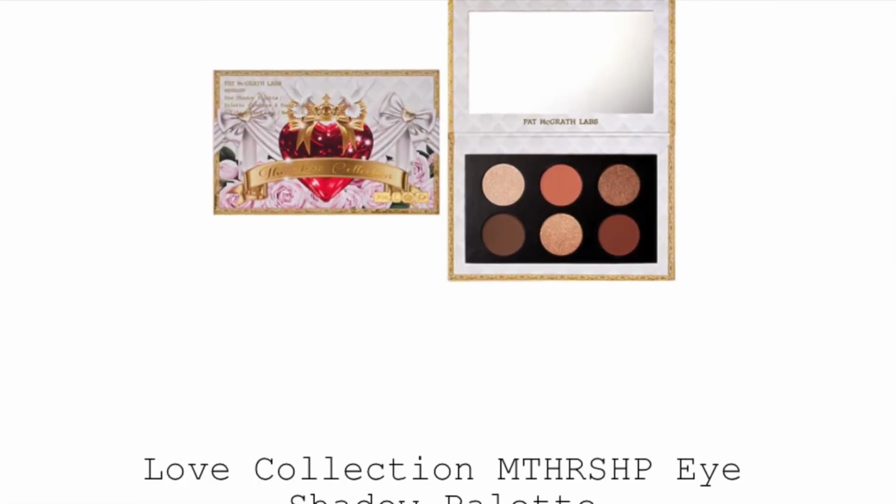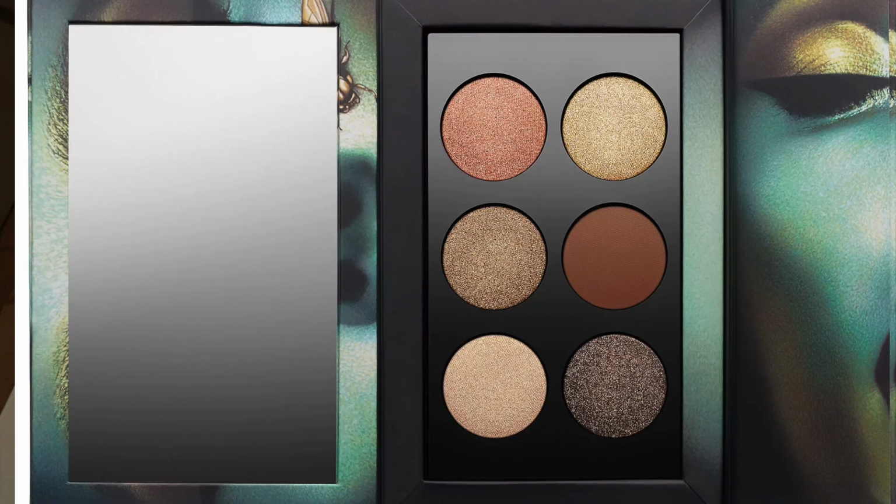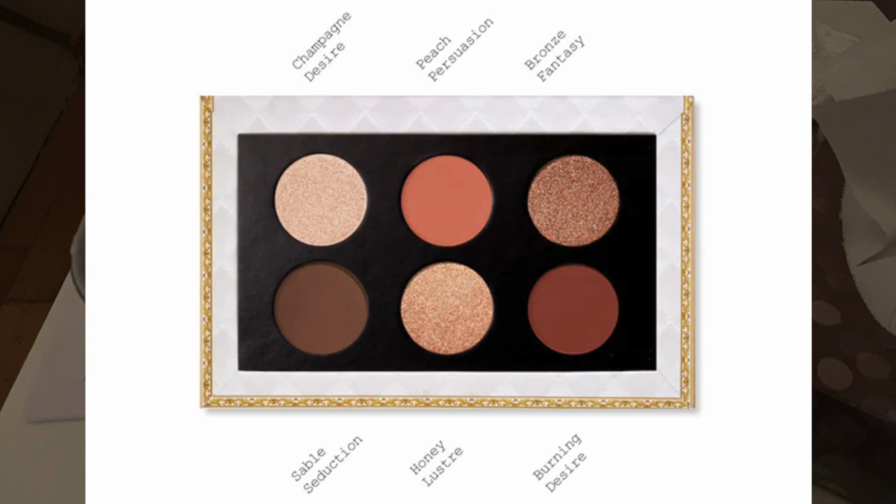Then we have the Sublime Seduction. This reminds me of the first 6-pan palettes released by Pat McGrath. There was a green one called the Sublime. They seem very close. So this is a warm tone palette. It's the classic warm tone palette.